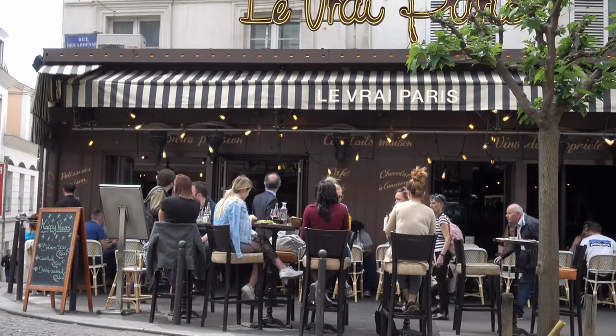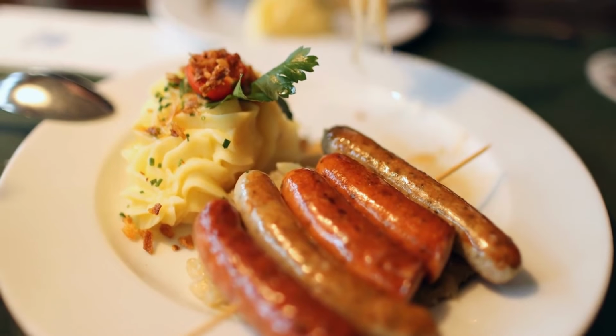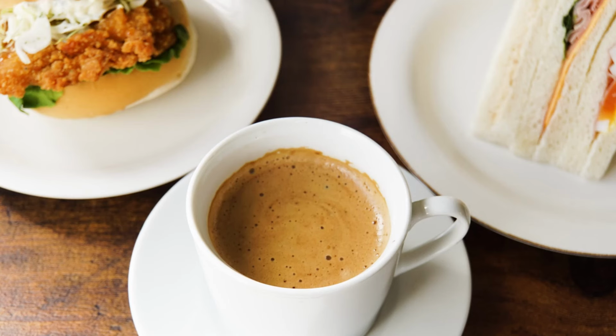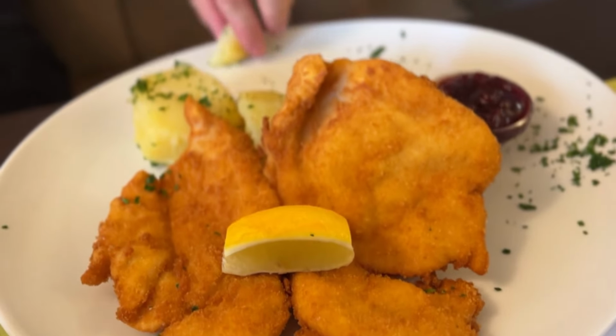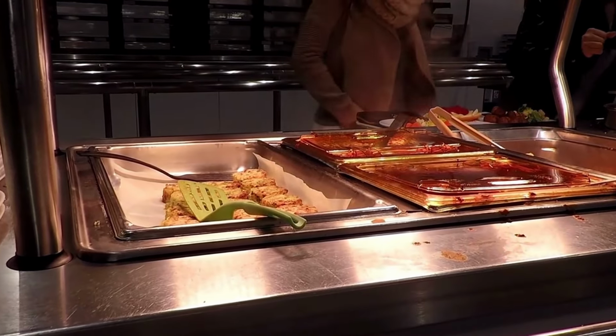Cafes, shops, and restaurants dot the streets of the Altstadt, offering a taste of both traditional German cuisine and international flavors. Whether savoring a steaming mug of coffee at a cozy cafe, browsing unique boutiques for handmade crafts, or indulging in a hearty meal of schnitzel and sauerkraut, the Altstadt caters to every palate and preference.